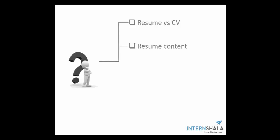Other than basic info such as name and contact details, whatever you think will help you get the interview call. The secret lies in understanding what it is that a particular employer is looking for. Is it a skill or an experience? And then customize your resume to highlight that aspect of your credentials.